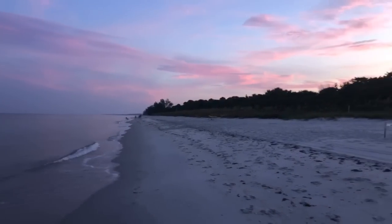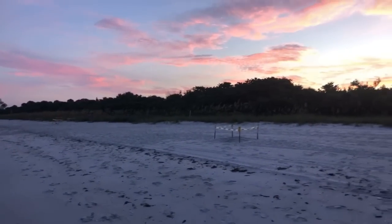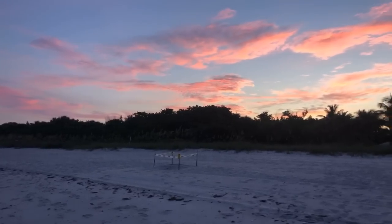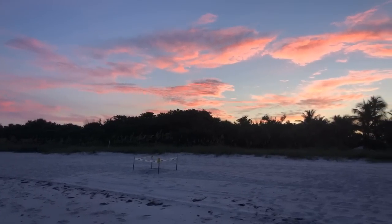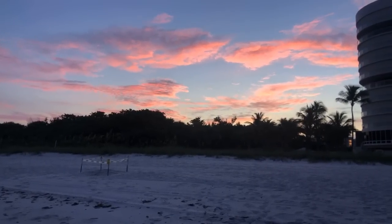I'm down in Area 1, the south end of Delnor-Wiggins Pass State Park in North Naples, Florida, on a beautiful Thursday morning. Look at that sky. Absolutely gorgeous.